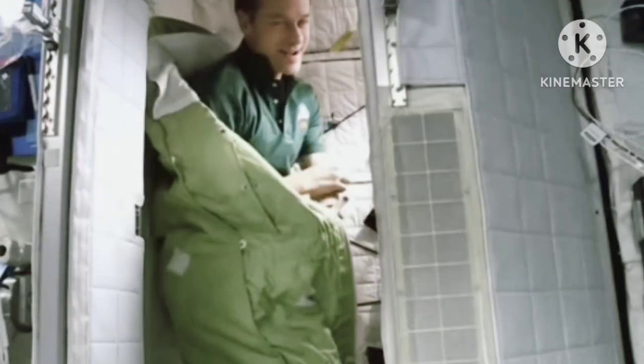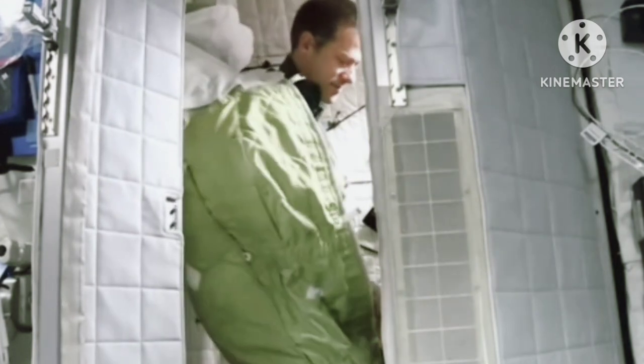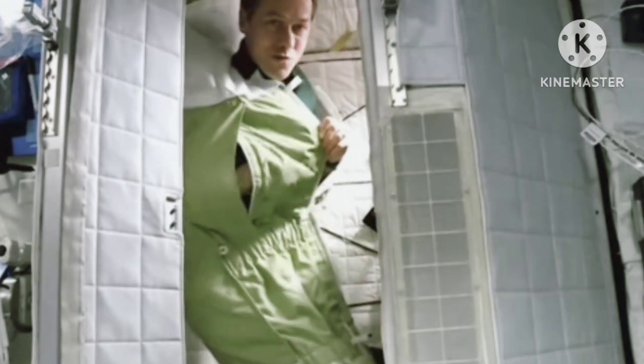It's a great sleeping bag. And what's really cool about it, we can zip it up. And then we have little armholes.